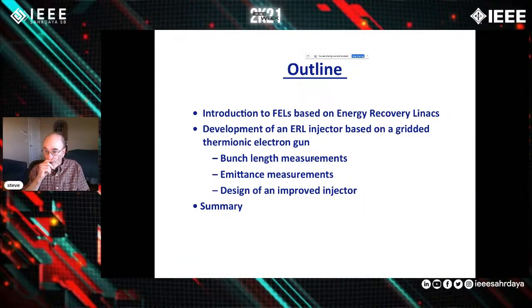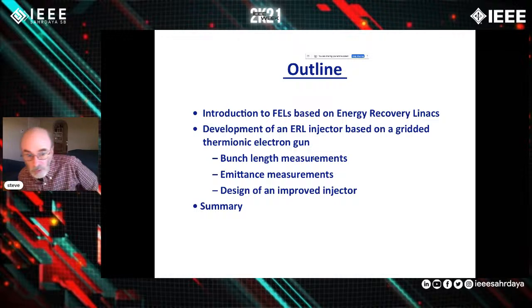So now on to an outline of what I'm going to actually talk about. I'm going to give an introduction to free electron lasers and to energy recovery linacs, and then explain how you can combine the two into an interesting device. I'm then going to talk about our own research program, which was intended to develop an ERL injector based on a gridded thermionic electron gun. I'm going to describe some of the experimental measurements we made on that gun, including bunch length measurements and emittance measurements, and a few others, and how we used that to design an improved injector that might actually be able to do what's needed to build a true free electron laser based on energy recovery linacs in the infrared, and of course provide a summary.